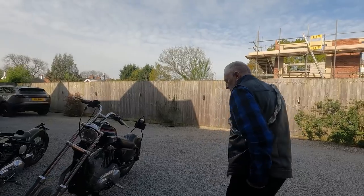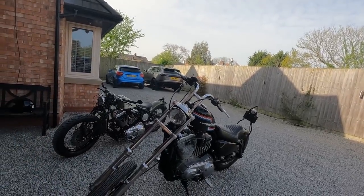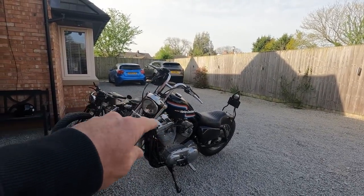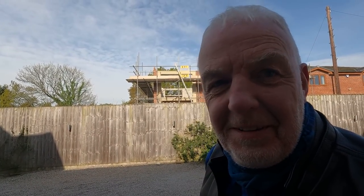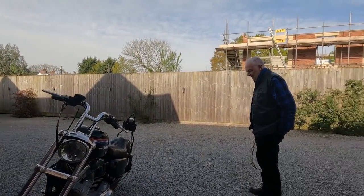You better cut this out. Is that the first time you've taken that out this year? No. It's a cool looking bike though. What do you think of this? Now that's a real chopper. Do you make it yourself? No, you ride it. No, I just carry it on my back and walk around the UK, mate.